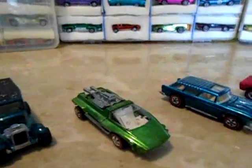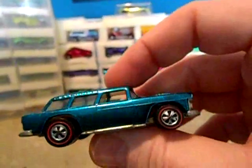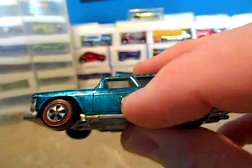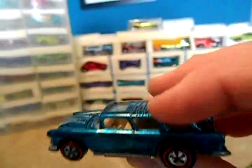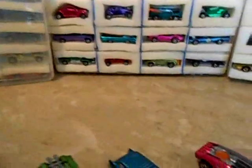Up next, we've got a Nomad, classic Nomad. This is an awesome piece in aqua, and it does have some toning, but it is in mint condition. You can see that there's, well, I take that back, there is one spot right there on the driver door. But other than that, it's got a little bit of toning. But awesome, awesome piece.